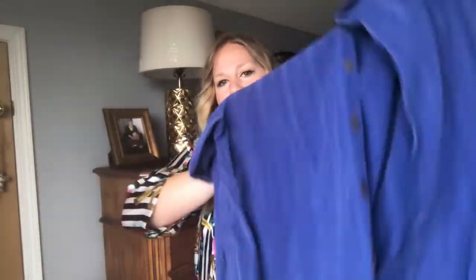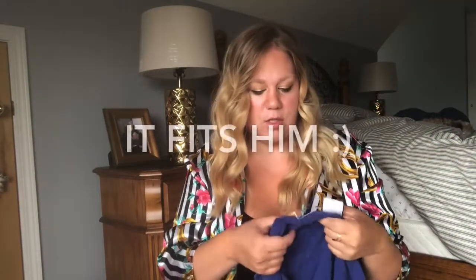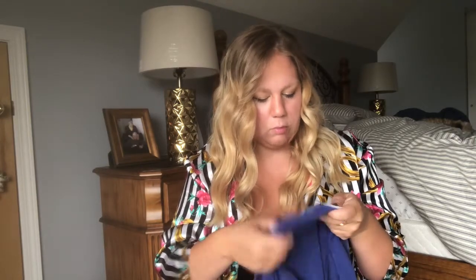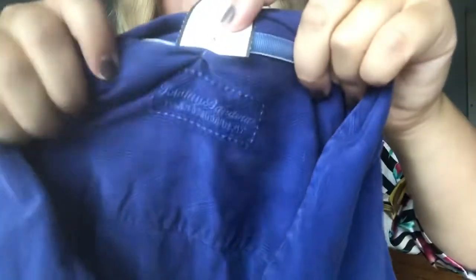He loves anything blue. And I hope it fits him because it does look a little small, even though it's a size large, which is normally his size. But it says Island Modern Fit, so I don't know. It was $10.99. So I got that for him.